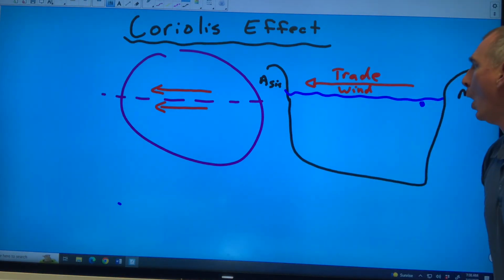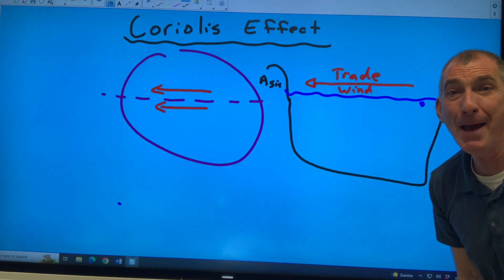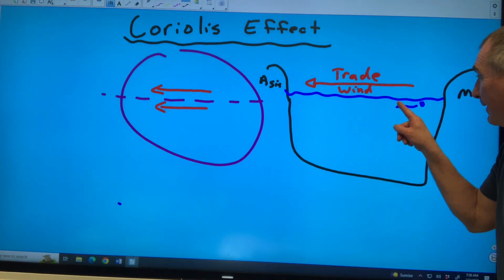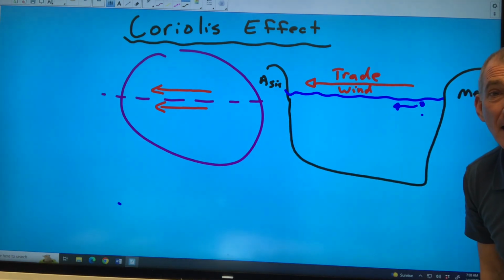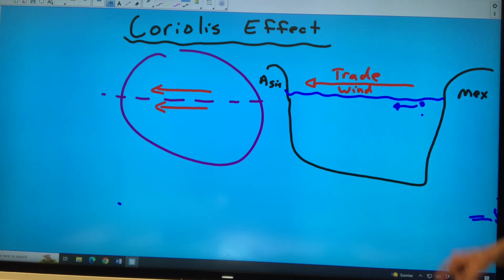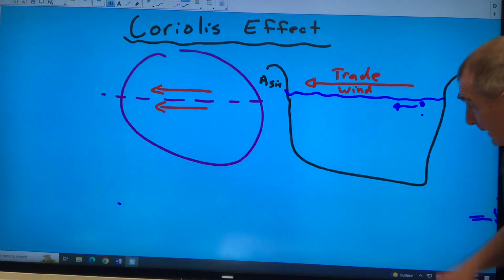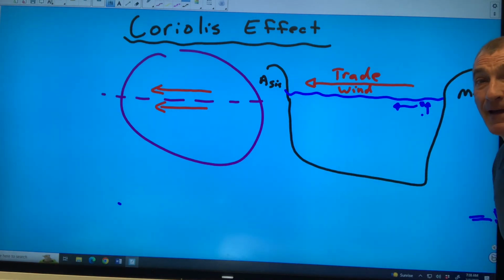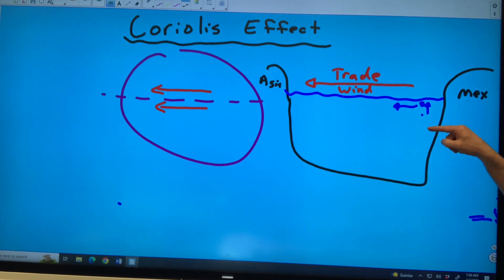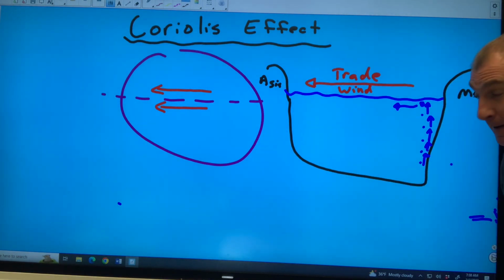Trade winds blow. What happened to that water molecule? Yeah, it blew away. So then we focused on this water molecule underneath that. Well, if that water molecule blows away, what does it have to do? Yeah, you're right. It comes up. Smartboard, blow. That water molecule blew away. I think you see what I'm going to do. All these water molecules eventually go to the top. And then as they go to the top, they get blown away. Oh my goodness. What's eventually going to happen?